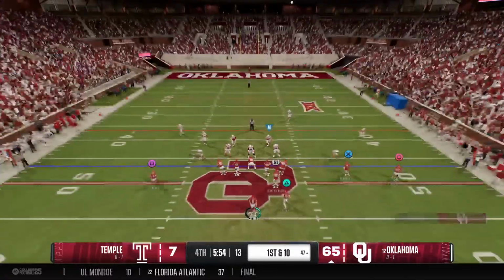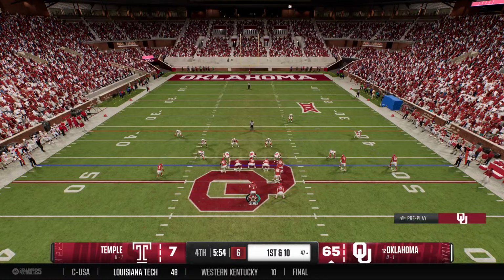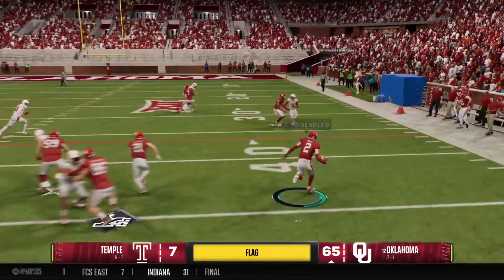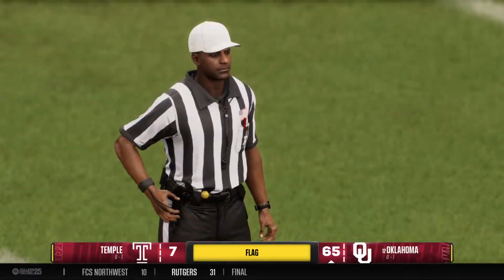Looking for a productive play on 1st down. Wide receiver now comes in motion. Touch pass on the run. Inside the 35. He's brought down, but there's a flag on the field. Let's see what the call is.